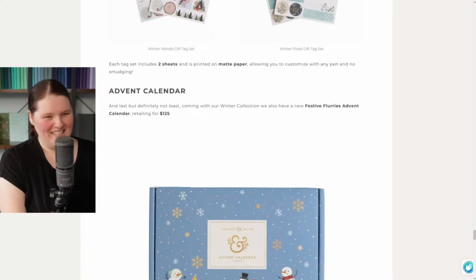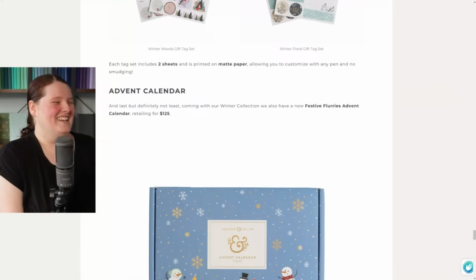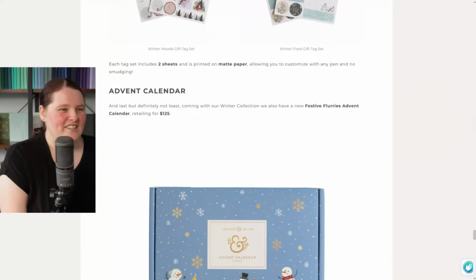But let's see. Okay, I came here mainly for this. Oh lord. So we have festive flurries, which I keep reading as furries, and I'm like, okay, festive flurries advent calendar retailing for $125.